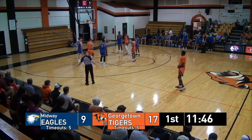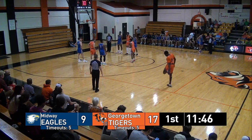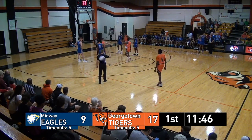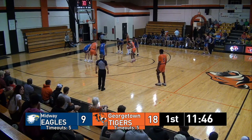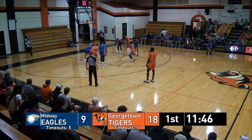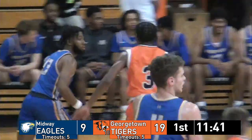And we're back. Here comes two free throws for Wales. The first one is true. Rashad Bishop into the game, coming off a really good game. And a huge monster poster dunk. Rashad Bishop looking to get a few more of those here against the Eagles.